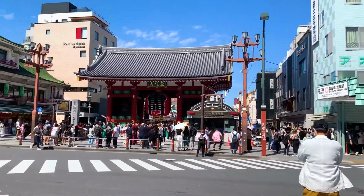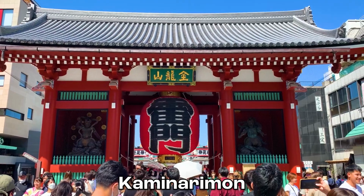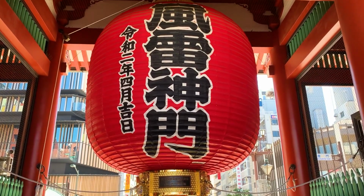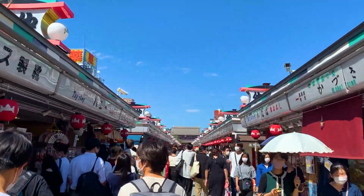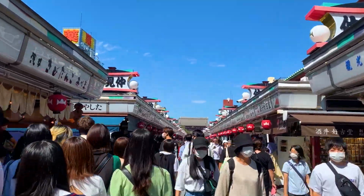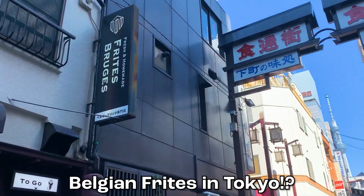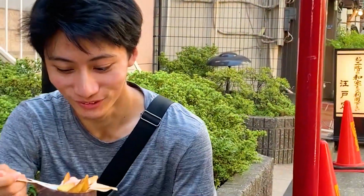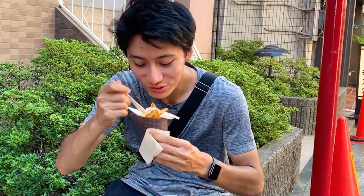Asakusa is also home to Kaminarimon and the Sensoji Temple, where you can bathe yourself in the sea of humans. I mean, I swear this place is more concentrated than Shibuya. Just look how narrow this passage is. Oh, and here's a clip of me enjoying some Belgian fries on one of the corners of the street.